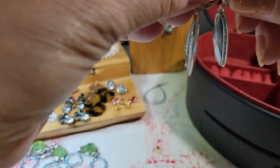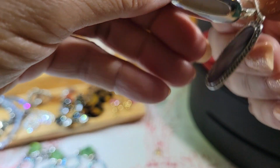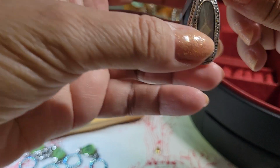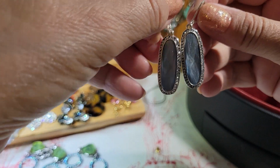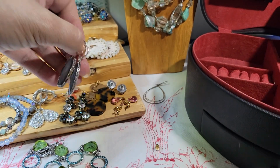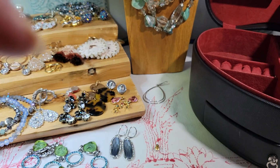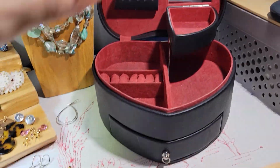I don't have anything to test them, and because the rest of the piece I know, I don't think that's sterling. That looks like rhodium plating. There's no mark. Now I wouldn't be like, oh, sterling silver earrings. No, I don't think so. So that's it for the grandma's jewelry box unboxing.